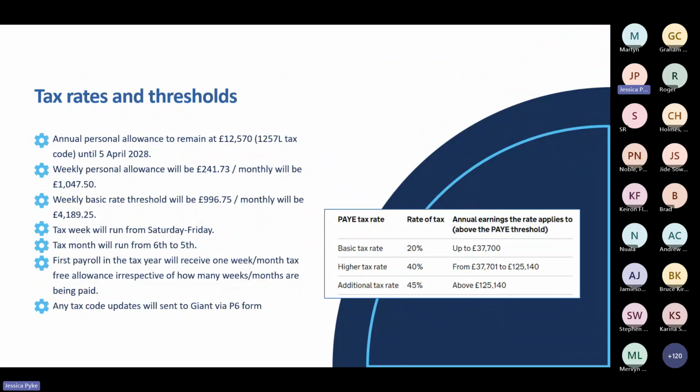So this year's tax changes are very minimal, as the personal tax allowances and tax thresholds have been frozen at their current levels until 2028. In the financial year of 24-25, the personal allowance will remain at 12,570, which is the tax code 1257L. This means that from your annual earnings, the standard tax-free allowance will be 12,570 annually, and earnings above this, weekly or monthly values, will attract tax at the appropriate tax percentage.